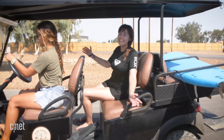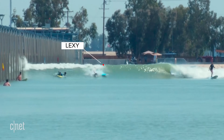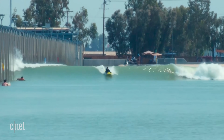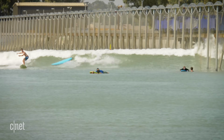Ridiculously fun. Wow. Okay. That was insane. So I guess I caught a wave. I couldn't really stand up, but it was really intense. I could feel the force of the wave behind me. I feel like it's so much easier on land and you're like, yeah, I got it. And then you get on the wave and it just all goes out the window. But that was unreal.